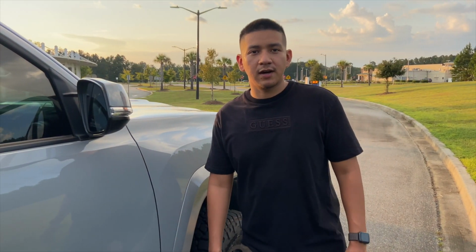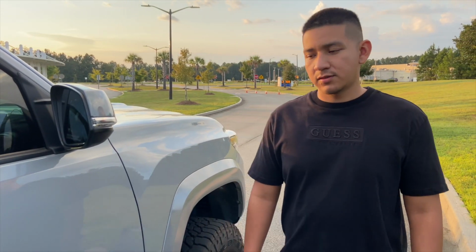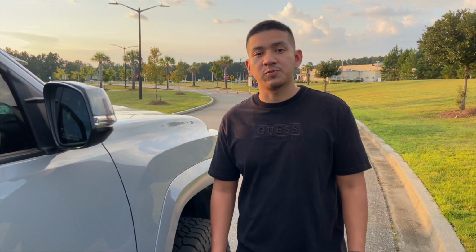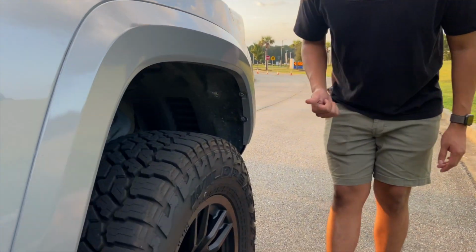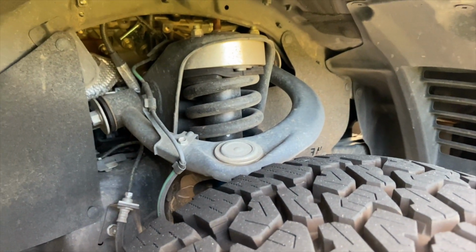So the last thing I want to mention is the lift kit I decided to go with. For the purpose of my build, I actually didn't go with the lift kit. I went with the spacer lift kit. There's a difference in those. So what I have up here in the front is a 2-inch spacer lift, and what I have in the back is a 1-inch spacer block.